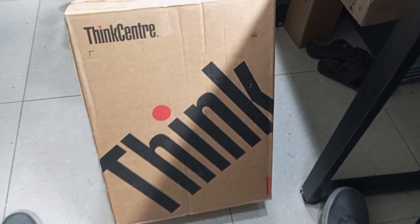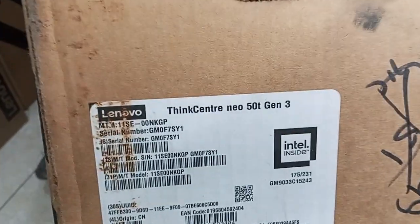Today I introduce Lenovo ThinkCentre Neo 50t Gen3. The ideal combination of speed and sustainability, the ThinkCentre Neo 50t tower is ideal for your growing business. You like the clean, minimalist design, and you love the power it brings to your workday.